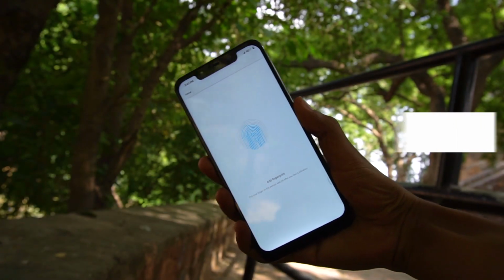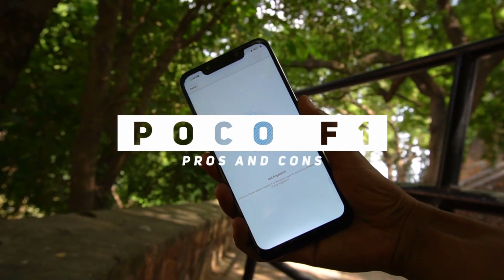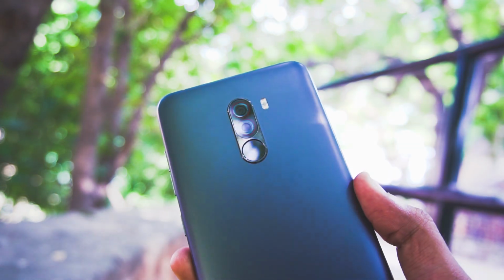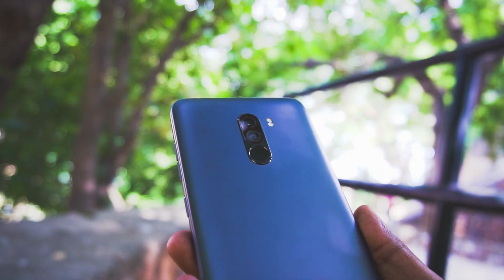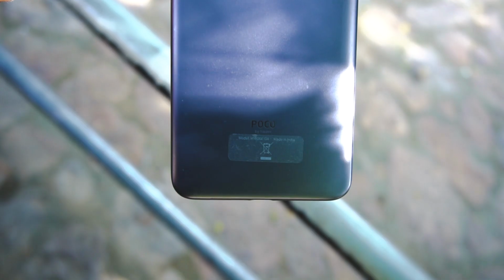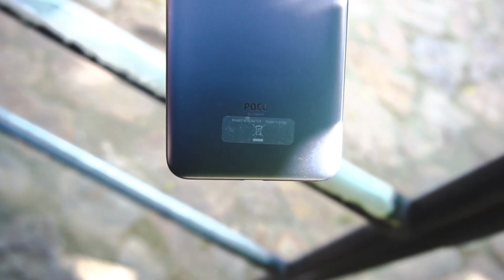And here it is, the POCO F1, the most liked phone of the August month, I can say. Under 20,000 rupees, the flagship killer, and so on. So today we'll see how the phone actually performs. At the back you will see a POCO logo, and at the bottom, "by Xiaomi", which looks great. I'm damn sure that it looks great.